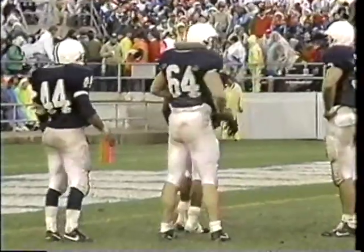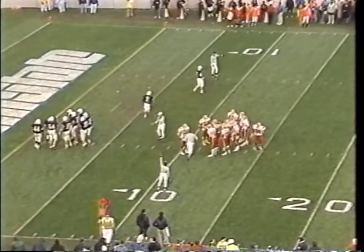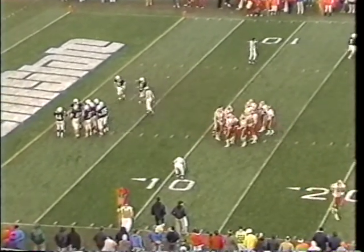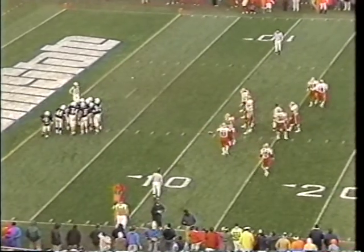Yeah, Sam just doesn't have that much speed to get outside. And, you know, they have good inside linebackers. Awidia was out there, too, preventing Sam from cutting back.